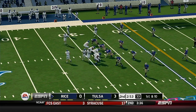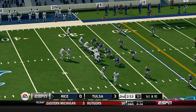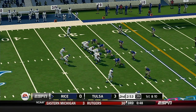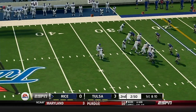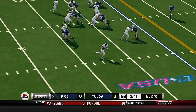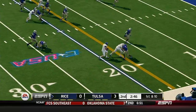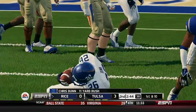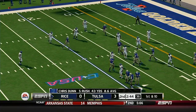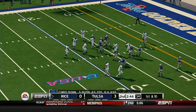Tight line. Watch number 86. Watch 86. Motion. He'll get it again. He's at the 20. Gets out to around the 18. That's a gain of 10. First down.